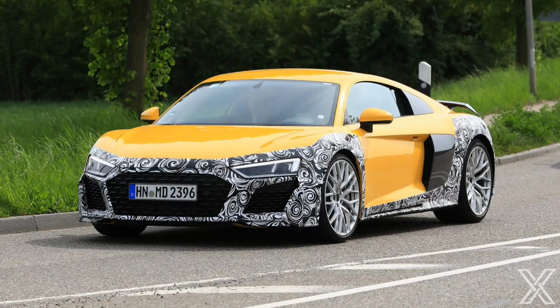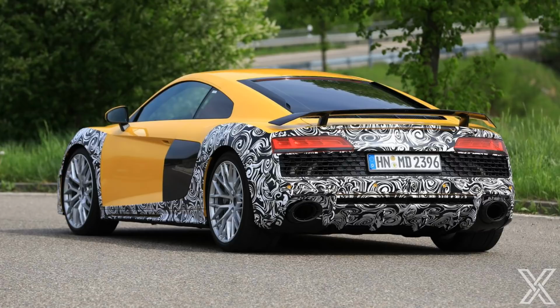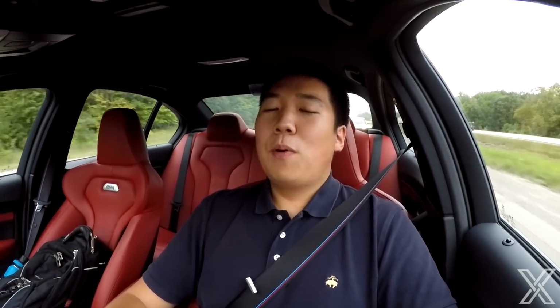There have been test mules of the R8 spotted going around with mid-cycle refresh changes to the bumper, to the grille, the rear exhaust shape, the rear bumper area. So it's a minor refresh. It happens. They always do that. They did it on the previous gen R8. I've got a first gen. They did a light refresh with new lights and stuff. And supposedly they're going to put a 2.9-liter V6 in it.